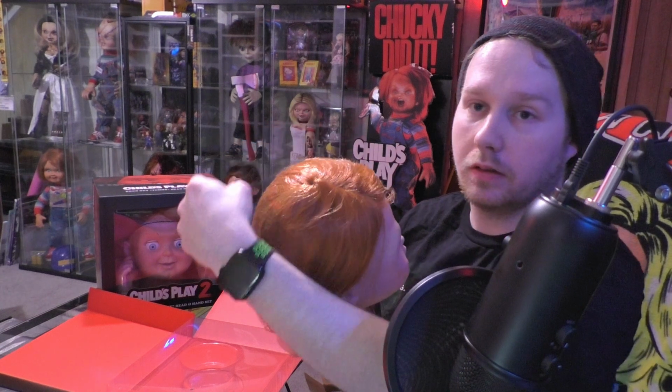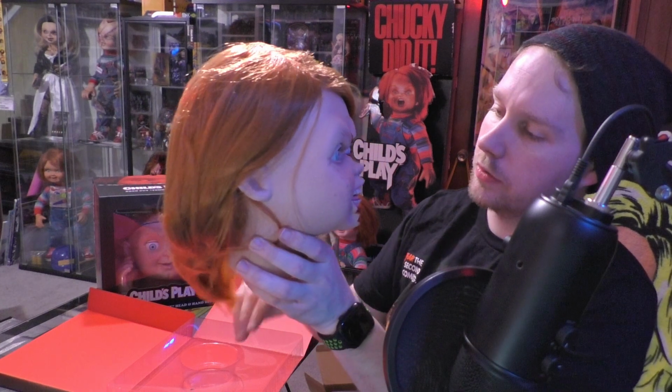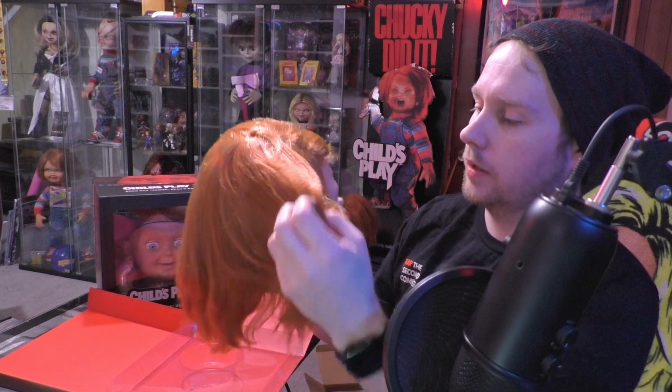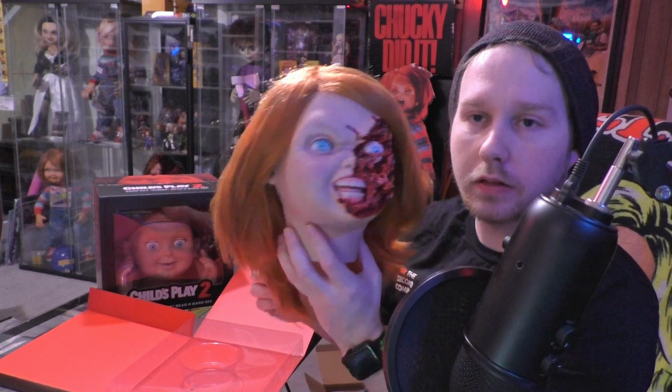For the first time, let's take a look at the hair together. Here it is, because I've seen some in-hand pictures. Oh, it doesn't look too long. I saw some in-hand pictures and some folks saying that the hair is really long. I don't think that's too bad, honestly. Might need a trim or some shaping, but I think that's mostly fine.